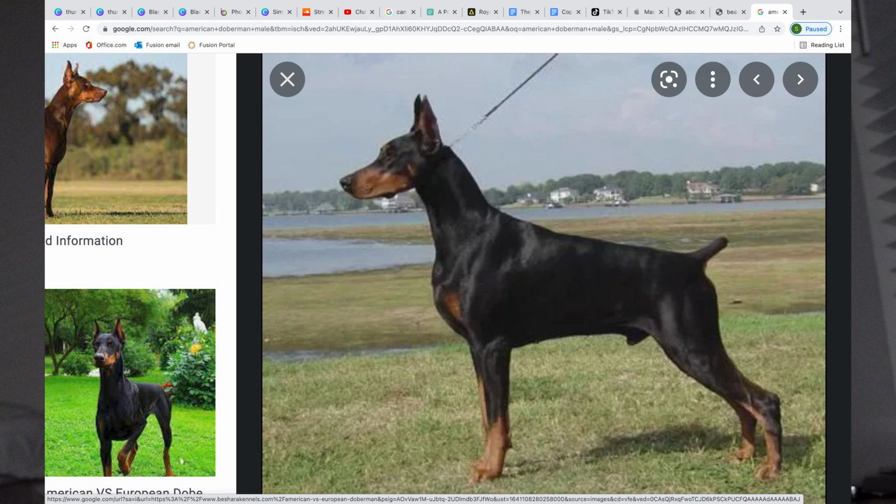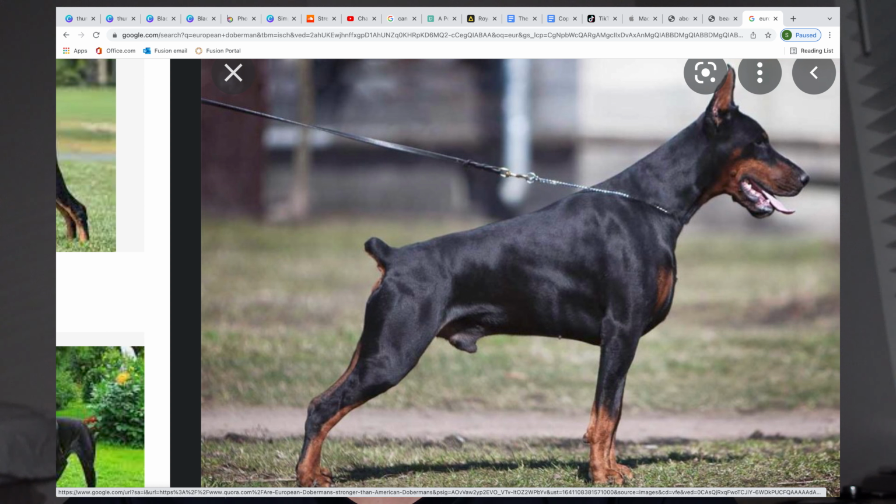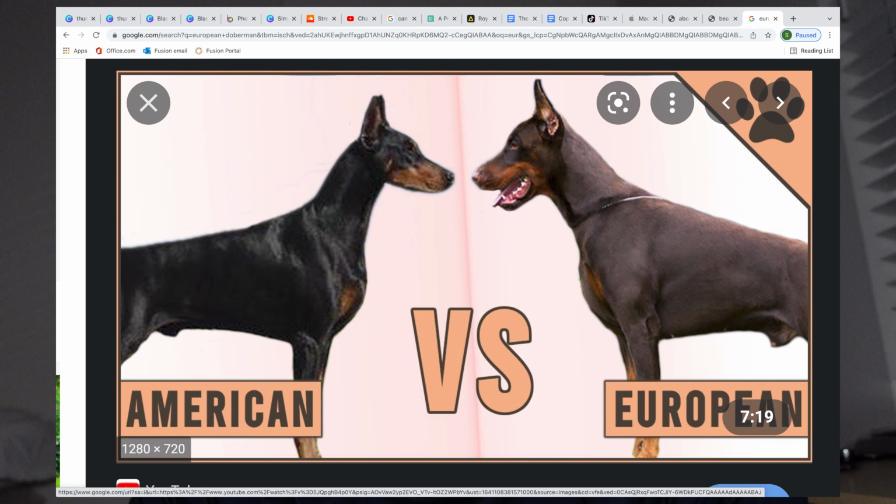Fast forward to modern day, and now we have two different types of Dobermans, one being American Doberman Pinscher and second being European Doberman Pinscher. Now your main differences are going to be that the American Doberman's just smaller overall, so it weighs less, it's less tall, less muscular. But it has a longer neck. I'll put two pictures of them side by side here, so you can clearly tell that the European Doberman is a little bit bigger, more muscular, more intimidating looking, whereas the American Doberman is just sleeker looking.